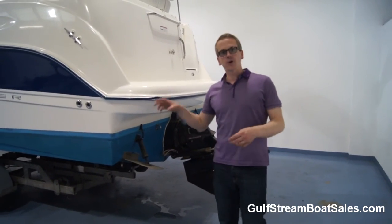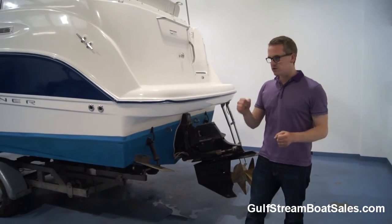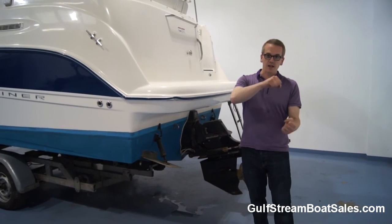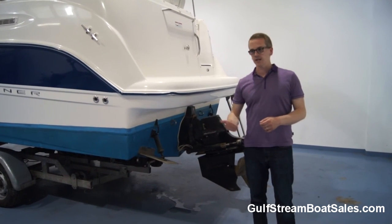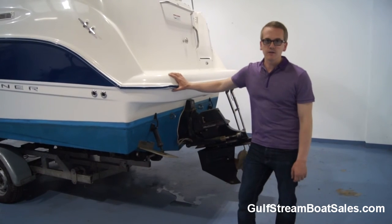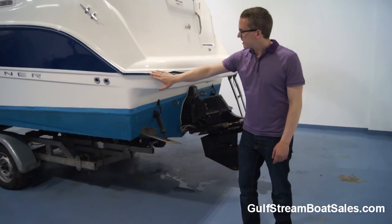I always talk about the corners of these sports boats and these sports cruisers being very vulnerable areas, just because of the way that the stern of the boat behaves. Whenever you turn the steering wheel to the left as you go to drive off a berth, it kicks the stern to the opposite direction, to the right, so it's very common to just catch the stern on the jetties, and unfortunately this boat has fell victim to that.